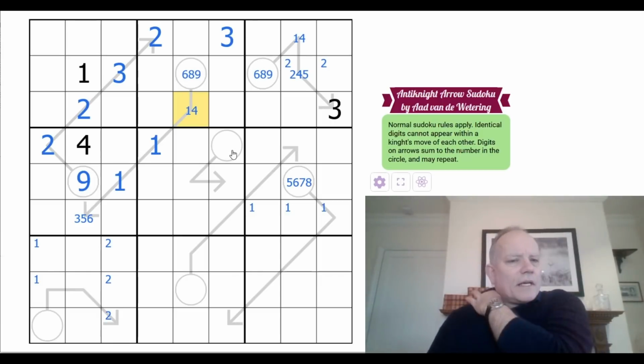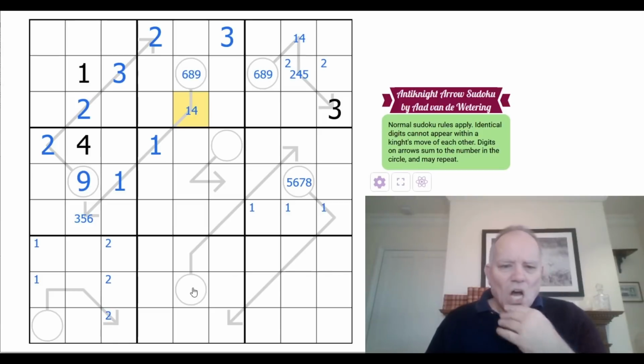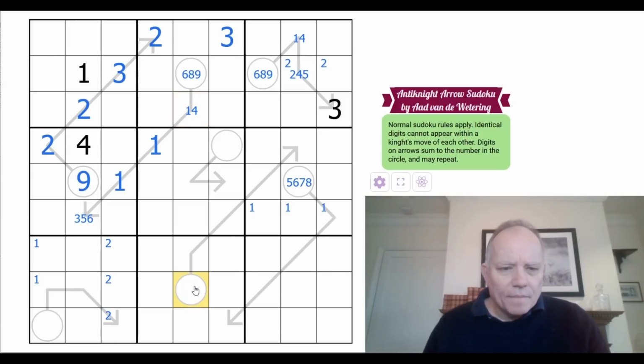Okay, so what can we do next? What about... this is getting quite interesting. That can't have a 1 here, here, or here. Oh, that is good. So it can have a 1 here. But then these definitely all have to be at least 2. In fact, that one can't be a 1, 2, or 4. Oh, this is getting interesting.